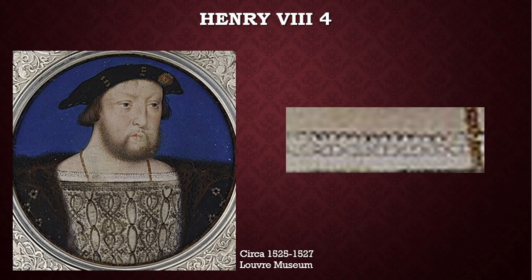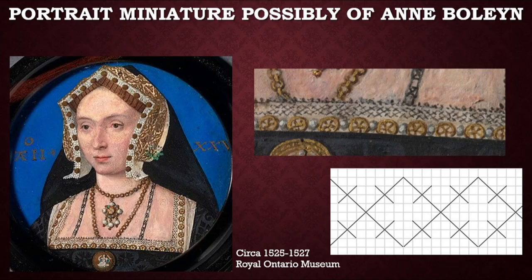And this portrait, unfortunately, there isn't a high resolution of it. So when you try to zoom in, you can tell that there is blackwork embroidery on the edge of the shirt, but when you zoom in, it's just a garbled mess.